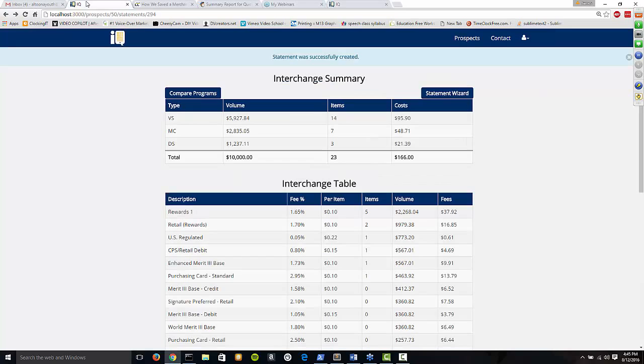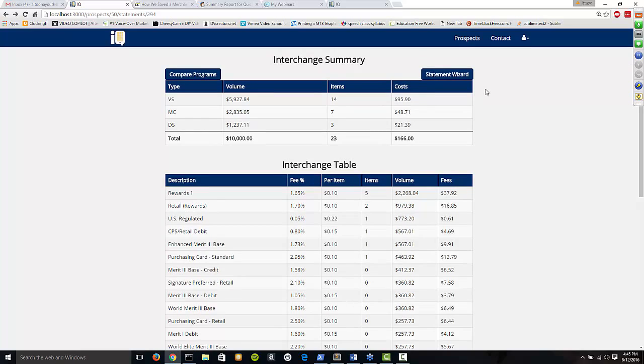And I'm going to switch over to that one right now. And I want to show you one other tool that is going to be coming to you next week. And that is going to be the statement wizard. In the same way that with the pricing wizard you can change all the pricing, the statement wizard allows you to change the cost.